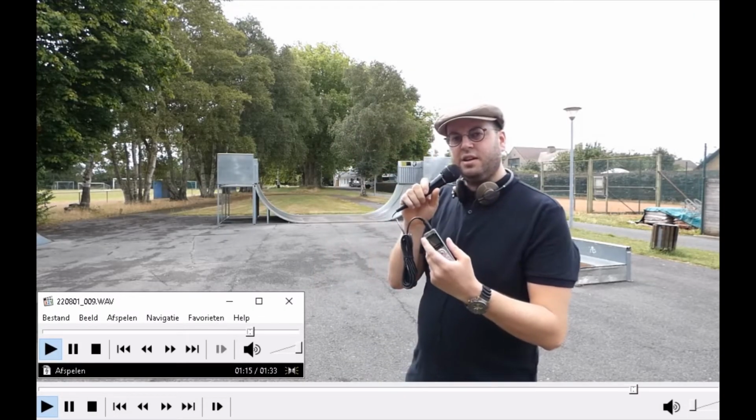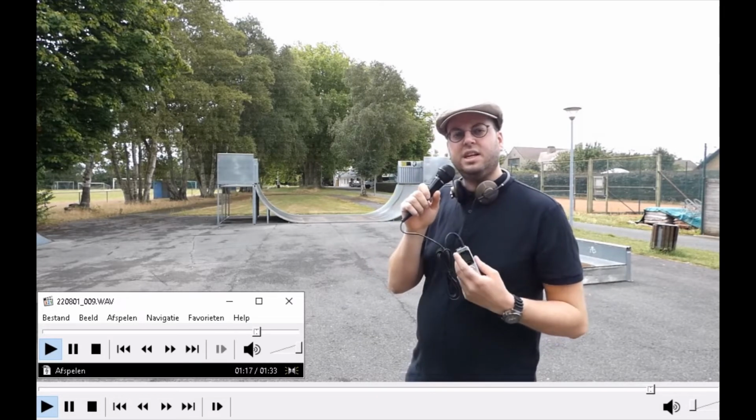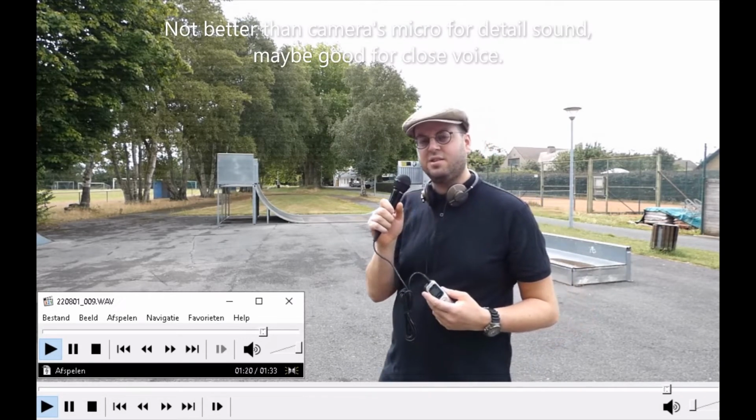As a matter of fact, the device itself has a pretty decent microphone, even better than this one which is connected. It has 2 microphones actually.